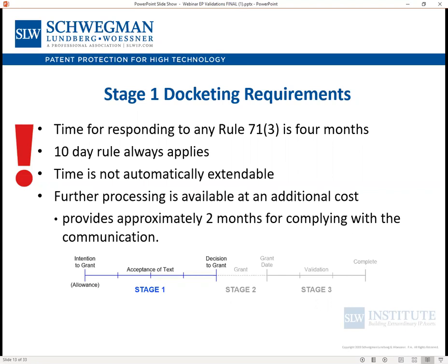It is intended to compensate for postal delays. The European Patent Office assumes that 10 days is the worst case scenario, and even the slowest mail service will manage to deliver within 10 days. There is no option to extend the 4-month response time.